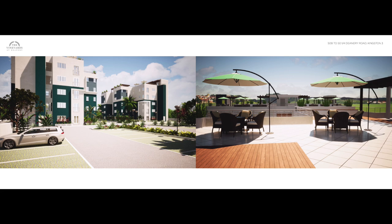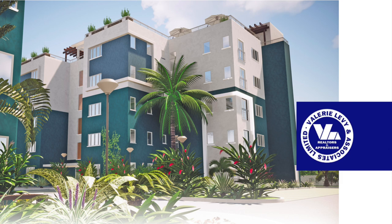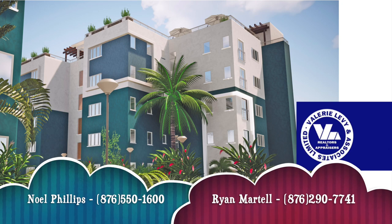There is more than enough parking space for each unit, and also there is no solar system as the entire roof is used for entertainment purposes. As mentioned earlier, only a few units are left. So if you are interested in this development, please go right ahead and contact the realtors on screen, and they will be more than happy to assist you.